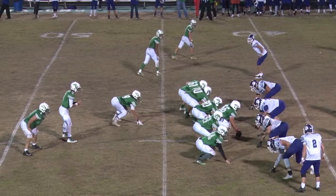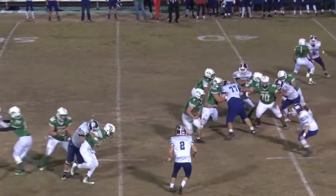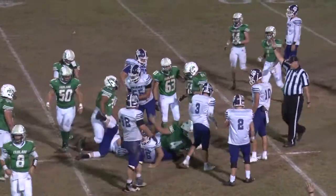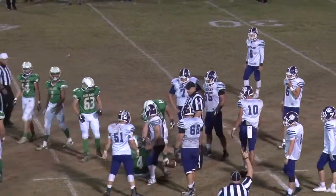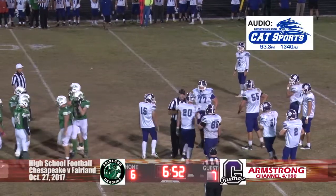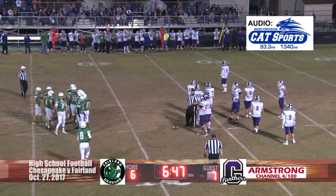Lambiot's in the gun, has Fisher to his right and Wilcoxon to his left. They're going to hand it to Fisher. Fisher cuts it back, makes a man miss. He was wrapped up by number 77. Excuse me, that's 51. Number 15, Jordan Carter, wraps him up, and then he's finally brought down by Tyler Eddy after a pickup of 5 yards. Goes Chase Fisher.